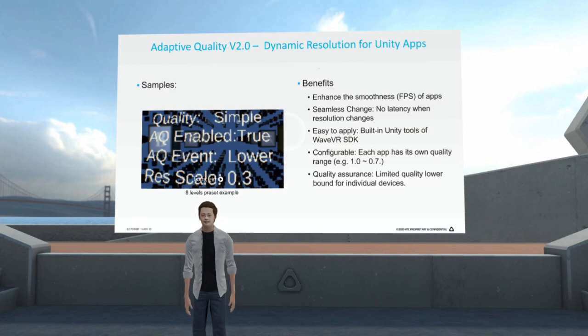Here is a sample for you to easily understand how the algorithm works. Starting from the resolution scale 1 and decreasing sequentially by 0.1, you can observe the font also goes from clear to unclear when the resolution scale decreases. However, the FPS smoothly increases when the resolution scale decreases.